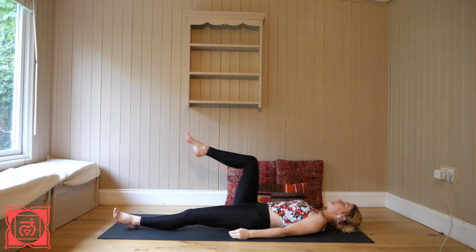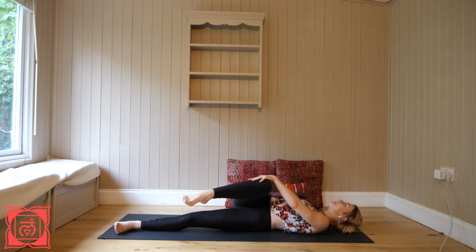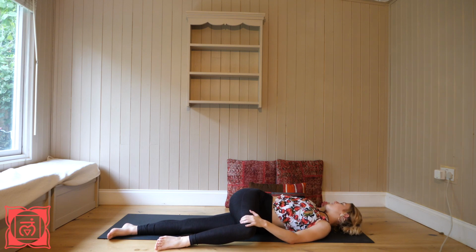Bringing your right knee into your chest and just allowing it to float down to the left-hand side of the mat. Coming into a twist, a supine twist. Extending your right arm out away from you, gaze follows. And using your left hand just to encourage this twist through the spine by placing it on your right knee.